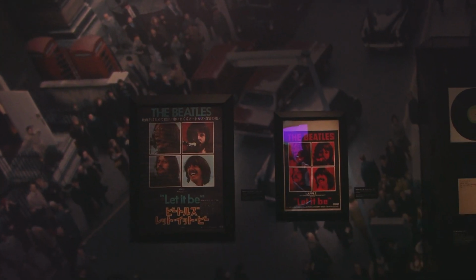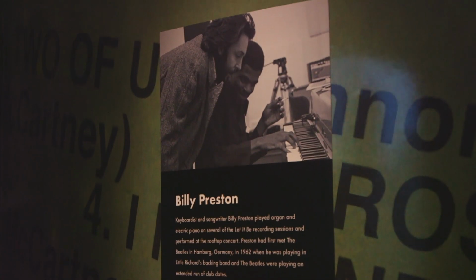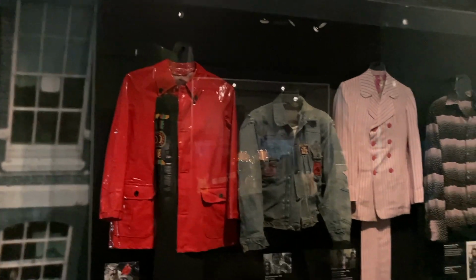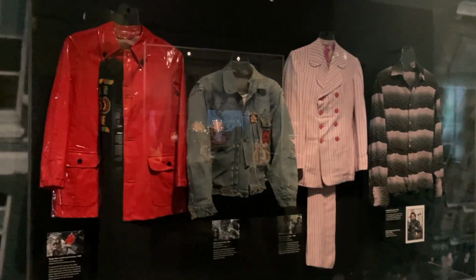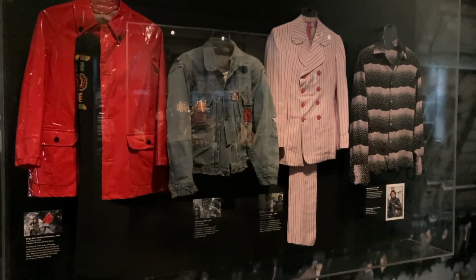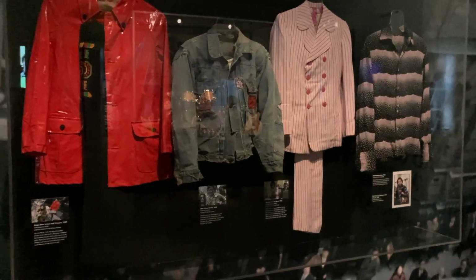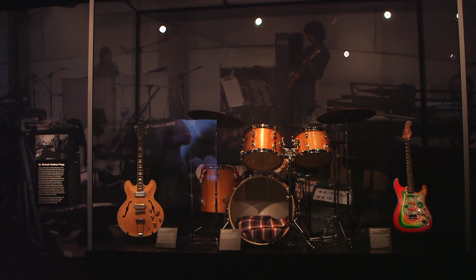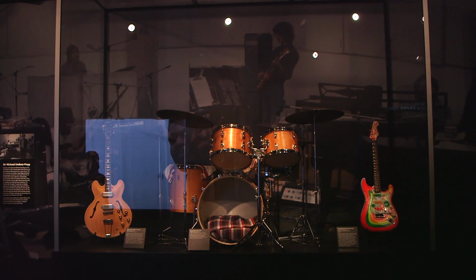It's vital to the show to be able to have the artifacts so people can interact and engage with those artifacts. So you have the outfit that Ringo wore on stage. You've got the denim jacket that John Lennon wore. You've got a suit that George wore throughout the recording, and you've got a shirt that Paul wore. You've got George's guitar. You've got Paul's guitar that he played on the stage. You've got the drum kit that Ringo used throughout the entire session.